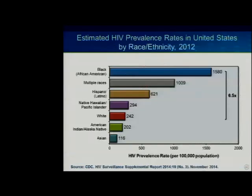Now, this is a very interesting graph. If you look at the top bar, this is looking at the prevalence rate. So this is the number of people per 100,000 population. The prevalence rate is very, very concerning. When you look at this, you can see that blacks or African Americans have by far the highest prevalence rate in this country, and it's approximately 6.5 times greater than the prevalence rate in whites.